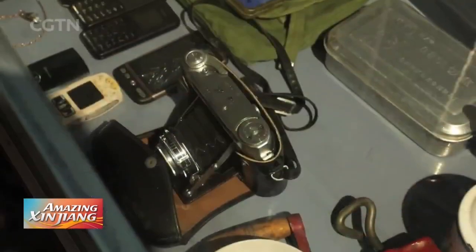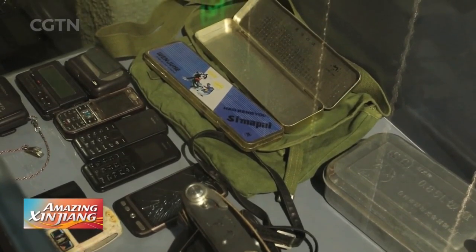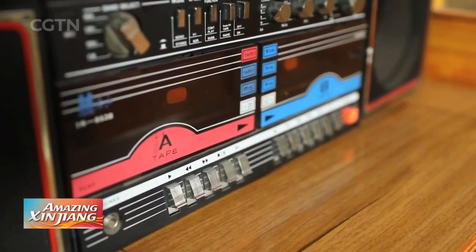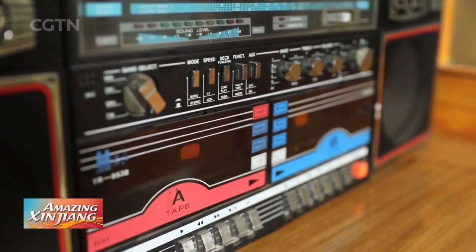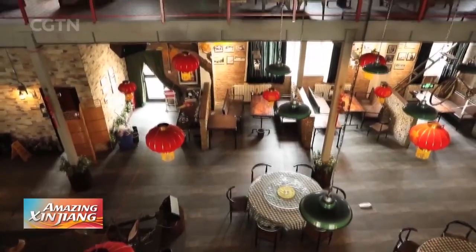It took us more than a year to collect the 100 antiques that you see displayed in our restaurant. For the post-80s and 90s generations, they can feel the hard work of the older generations while dining. For tourists, they can learn about Karamay as they are enjoying their meals here.